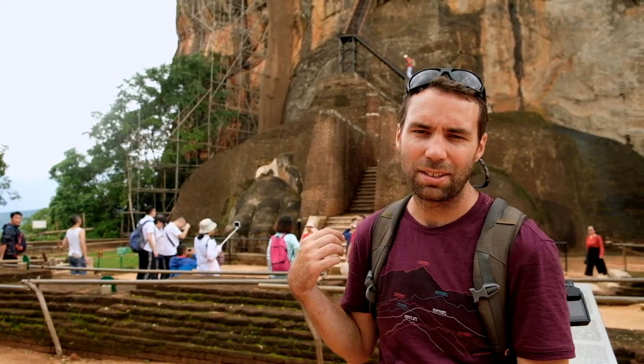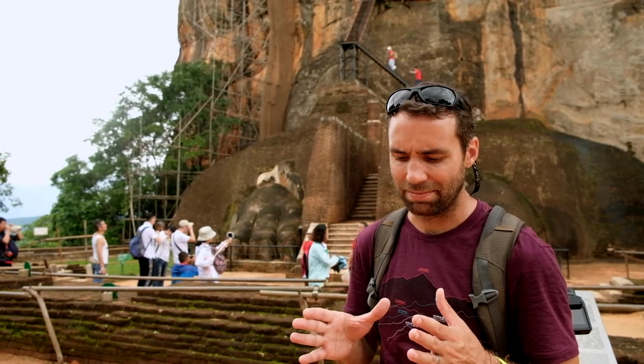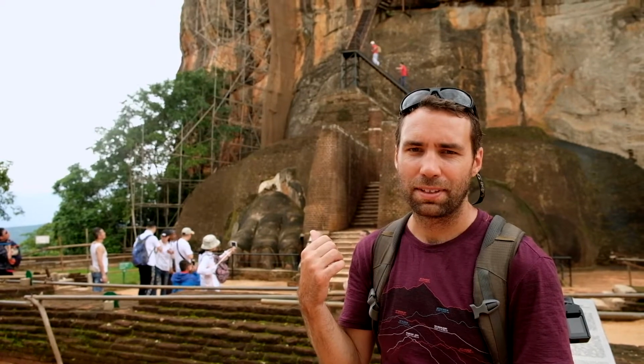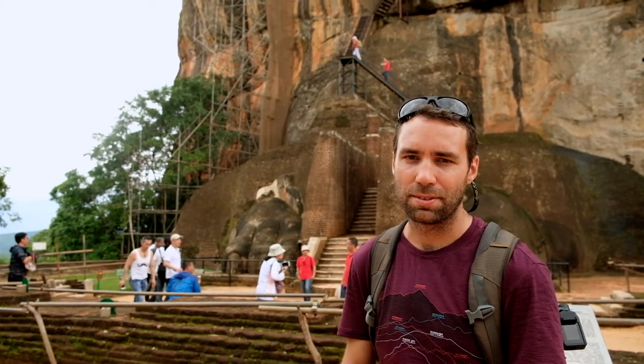This is, I think, called the Lion's Gate. These are the lion's feet, and there are steps that go up between them. The head is missing from years back. We're going to go up to the top, have a look at where the palace used to be.